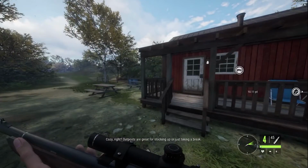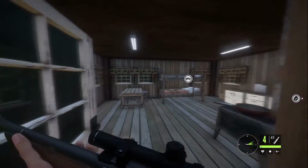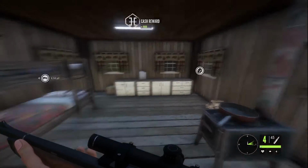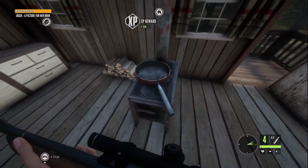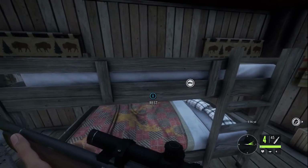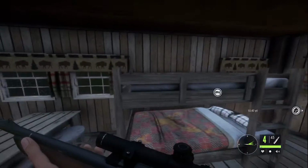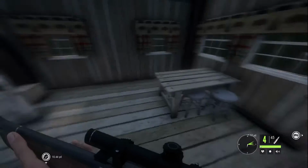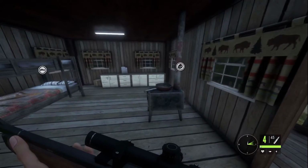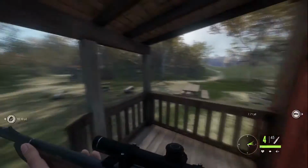Okay. Cozy, right? Outposts are great for stocking up or just taking a break. I like it a lot. I get my own little frying pan, my own little wood, my little storage unit. I got a double bunk bed, I guess. Sure. Yeah. I got my own little kitchen. What's that? A little storage thing, I guess. Yeah, it's cool. It's cute and cozy. I like it. Okay, we're gonna close it up.